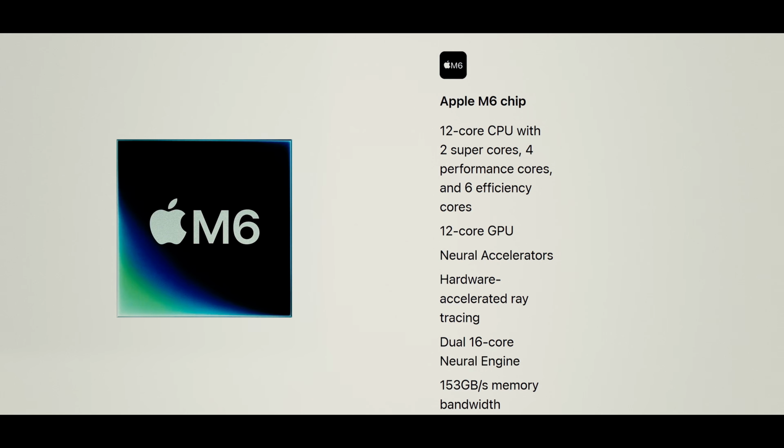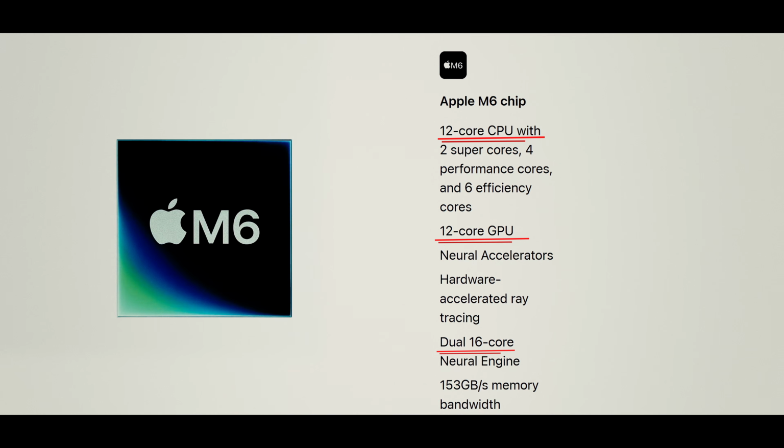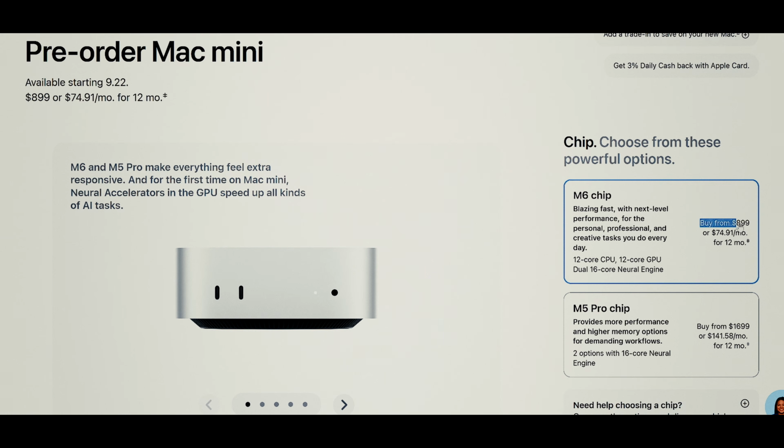So Apple is selling this Mac Mini in two main versions. And the naming is going to confuse people. The base model uses the new M6 chip. This is Apple's first 2nm Mac processor. It has a 12-core CPU, a 12-core GPU, a dual 16-core neural engine, and it starts with 16 gigs of unified memory and a 256 gigs SSD for $899 in the US.